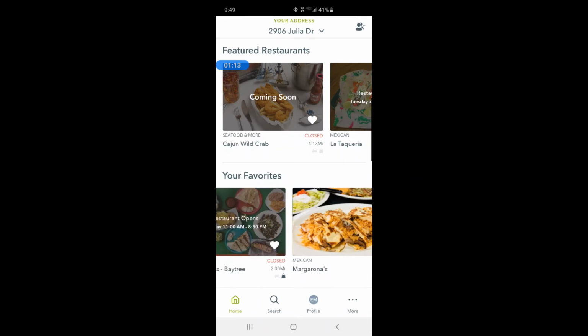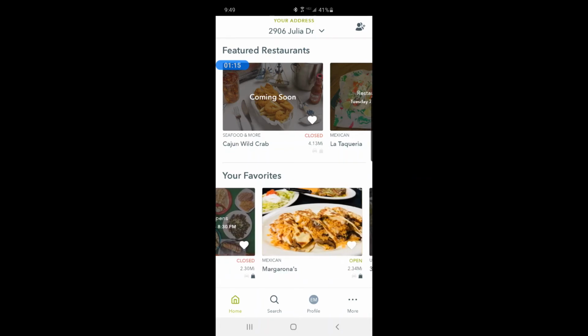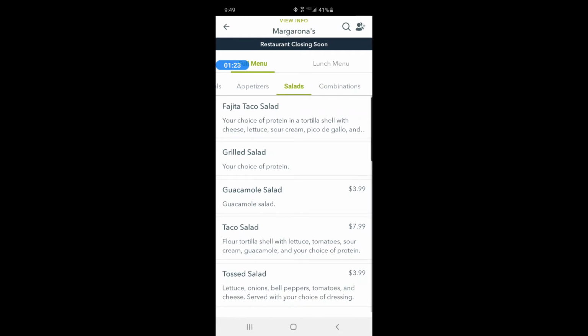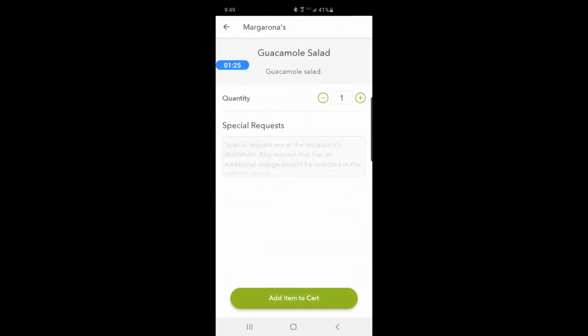Also, if you want to start ordering, let's say I want to order something from Margaritas. If I tap on the picture, I can then browse their menu. And let's say that I want to order a salad. And let's look at the guacamole salad. I'm going to tap on that. It allows me to set the quantity as well as type in any special requests. When I'm ready to add it to my cart, I just click on the Add Item to Cart button.